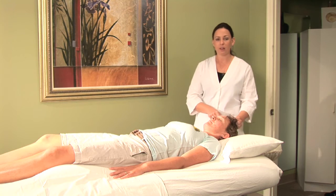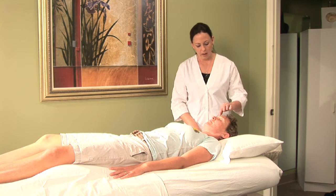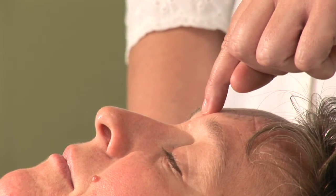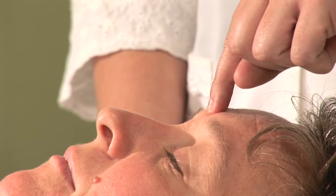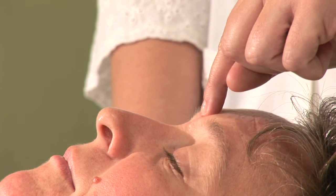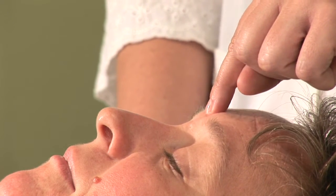And another point that is often very helpful, and I've showed you many times, is Yin Tong, the extra point located right between the eyebrows. And this point is akin to the third eye. So it would be said that this helps to calm you and actually see things for what they are, which sometimes with anxiety we tend to overwork our minds and think about things that haven't even happened yet.